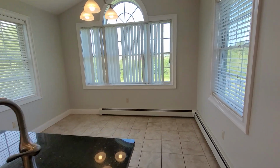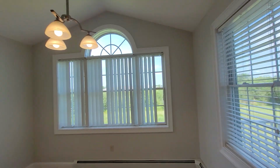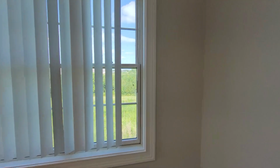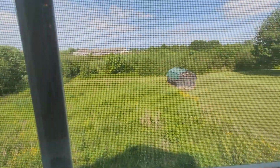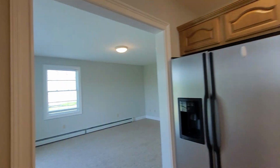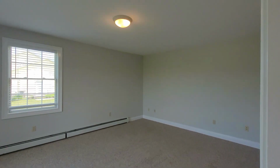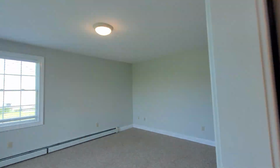And then you've got the breakfast nook. Kind of got the shades, the blinds closed a little bit. The blinds do come with the unit, but it definitely is just nice and sunny out there, looking into the backyard area. So, off the kitchen, this is basically a family room here. Great place to hang out. And again, this room has carpet, and then we've got the tile in the kitchen.